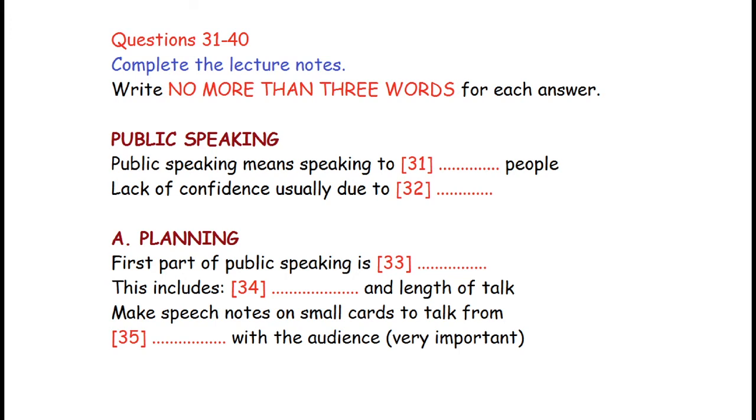Probably the most important part of public speaking is what you do beforehand, by which I mean preparation. This includes practical details, such as knowing precisely what your topic is and exactly how long you are expected to talk for. You should also plan the content thoroughly. A good strategy is to write out the content as you intend to say it, and then make brief notes, preferably on small cards, which you use to talk from. This way you sound more natural.